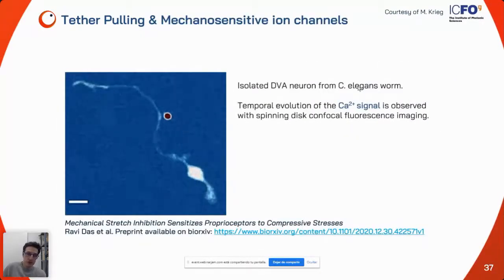You can also use this approach to check the activity of mechanosensitive ion channels. In this case, the authors use these tether pulling routines that they generated. They programmed it with the system, and they look at the calcium signal with a spinning disc confocal imaging. Okay, so you can see that the calcium signal is changing at each pulling step. This is part of our work that is now available as a preprint in bioRxiv.